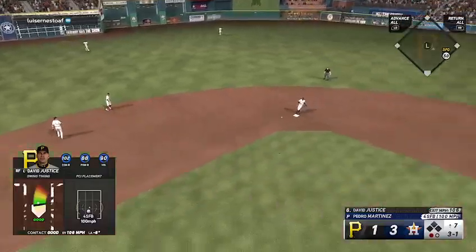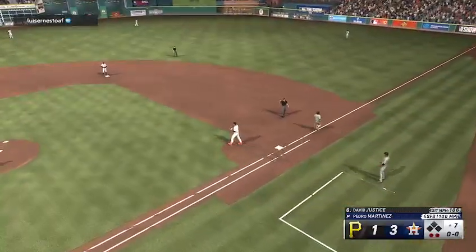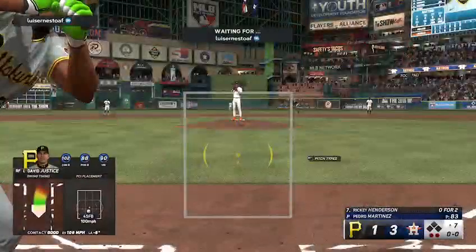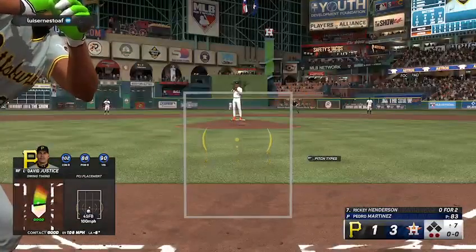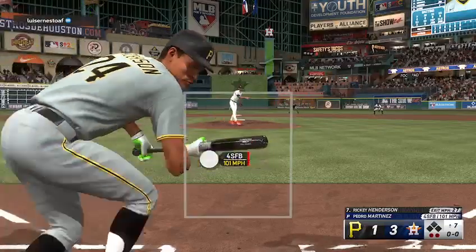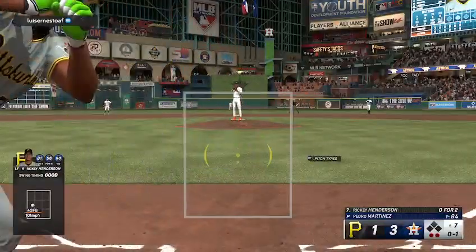Oh, and a great stop. Gathers and throws. It's there. That's a great play. So next to the plate for Pittsburgh, Ricky Henderson. Bunt attempt, but that goes foul.